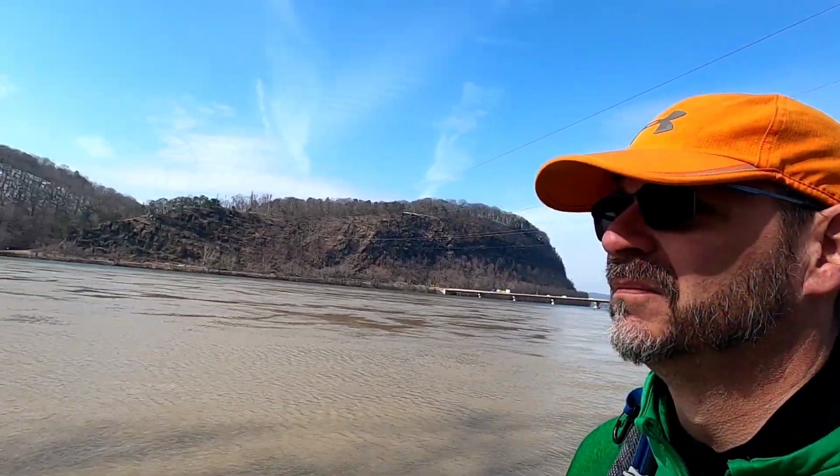So hopefully that'll be reinstated and people can get their water ski and boating back on here, because this is a great place, a confluence of 2 rivers into one. Susquehanna River, which is one of the oldest rivers in the world.